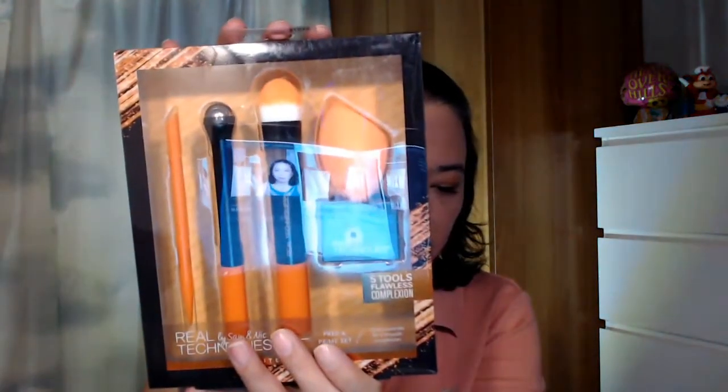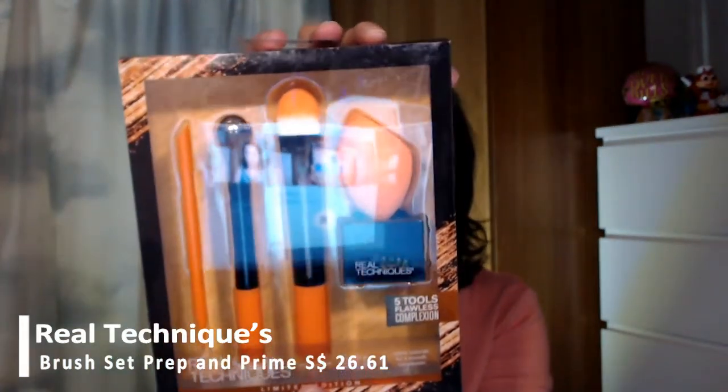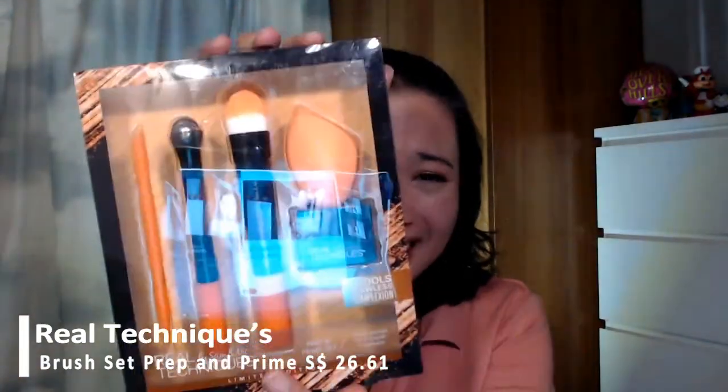Then this one, why did I even purchase this? But I was intrigued because skincare, I love doing my skincare, and this is one of those that actually comes in the set. It's a Real Techniques brush set. Take two. It's the Real Techniques brush set prep and prime, and this one is $26.61. Why did I buy this?